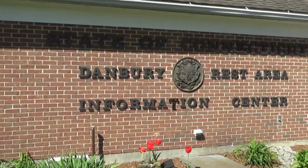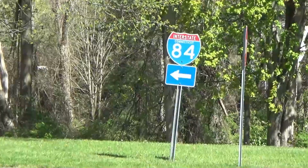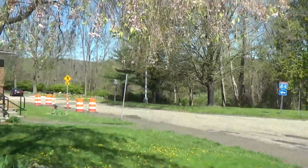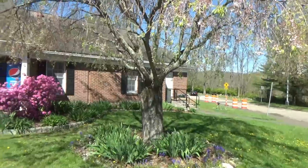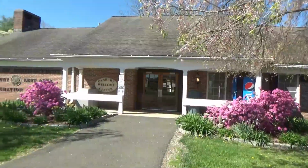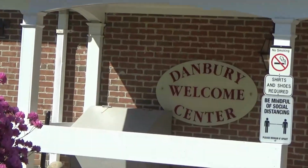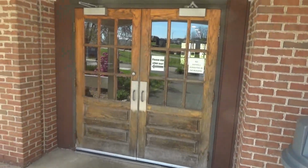This is the Danbury Rest Area and Information Center for Connecticut. It's at Interstate 84 heading east, and there's not one on the other side of the freeway as you often see, because this is not just a rest area, it's also a Connecticut and particularly a Danbury Information Center, and that's what this building is. Got a Pepsi machine if you're out of sodas, so let's go inside.